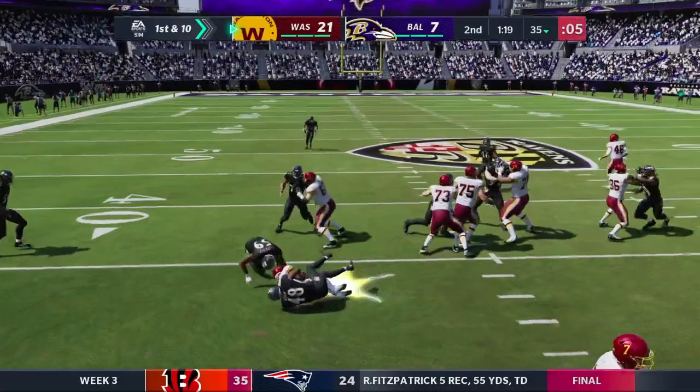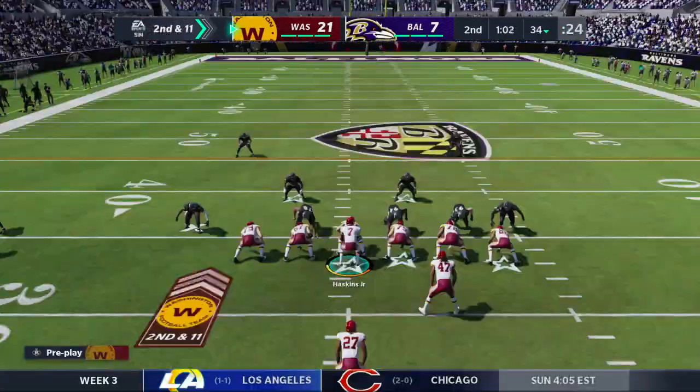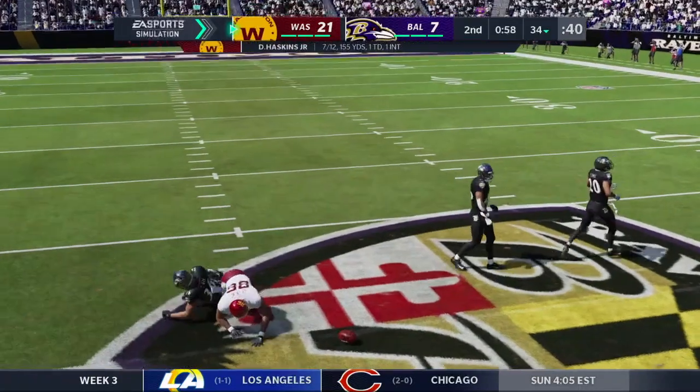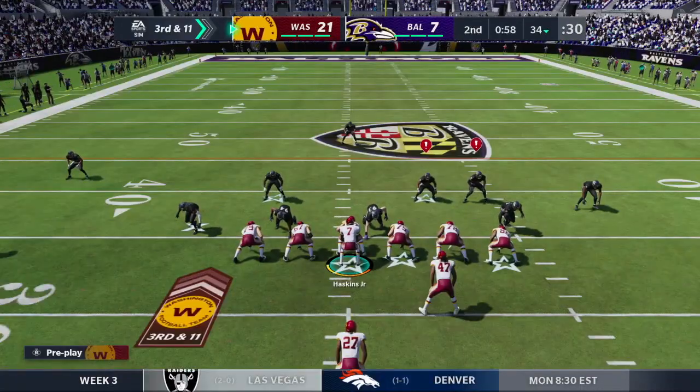On the ground, it's Geis. And he will lose yardage back to the 34-yard line. On 2nd and 11 now. Haskins. And this one incomplete. Maybe a little too much target to hit. That one was timed well. Incomplete.